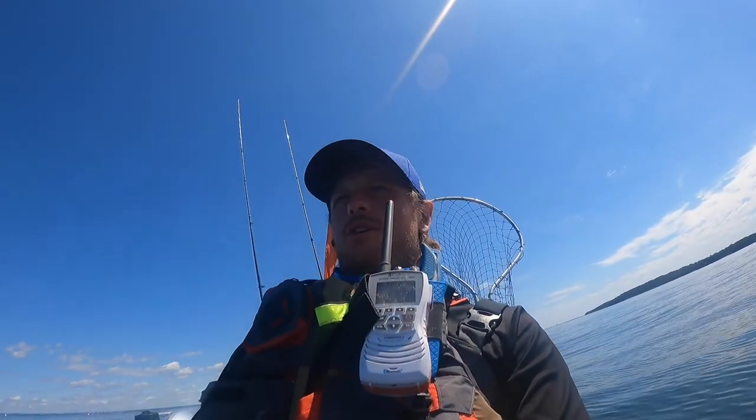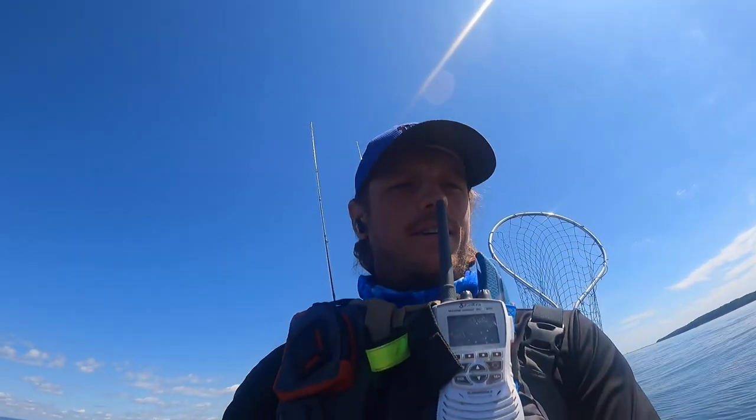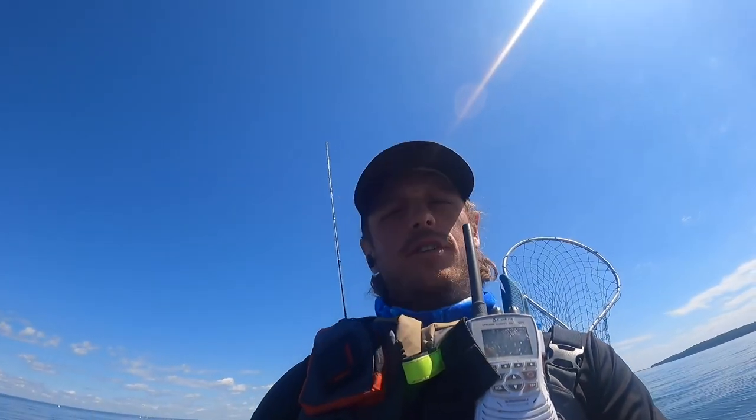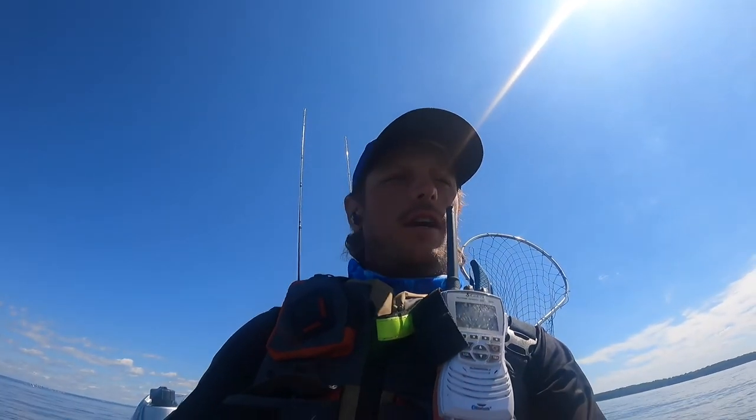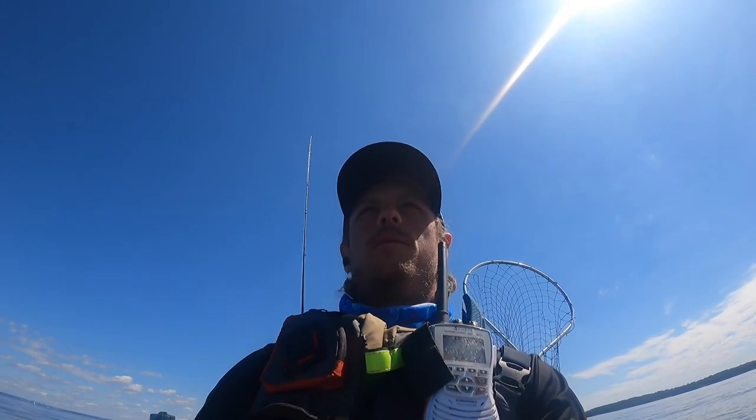So what did I learn today? I learned a couple of things, because this is my second time ever wreck fishing. The first time was with Peter, and I learned a lot then, but today I learned how to use my electronics a little bit more, waypoints, how to zoom in on the map, how to stay on point a little bit better, and how to drift over the wrecks a little bit better.